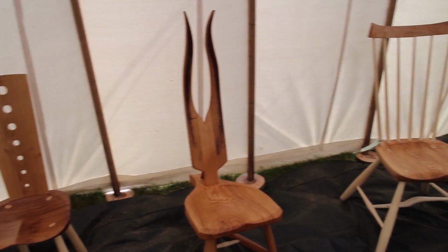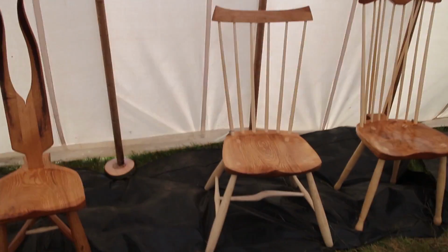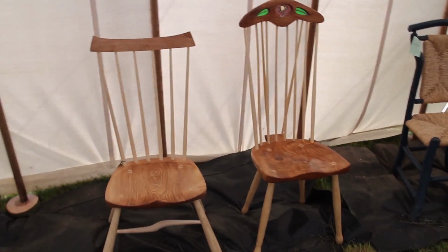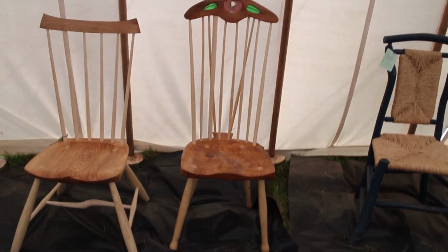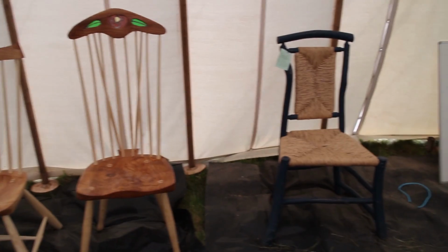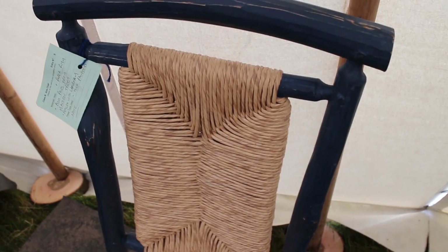The one in the middle here did very well on the voting, and I think may have come out top. I'm not definite on that. So there you are. A good selection, some nice workmanship, a few slightly quirky designs. Using the seagrass, or is it rush? I think it's rush actually, looking at that. It's very nicely done for the back and the seat.